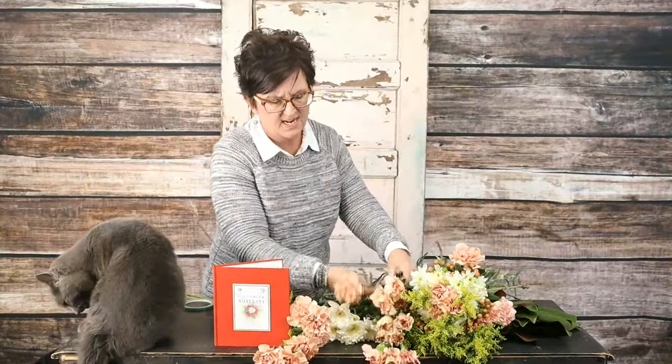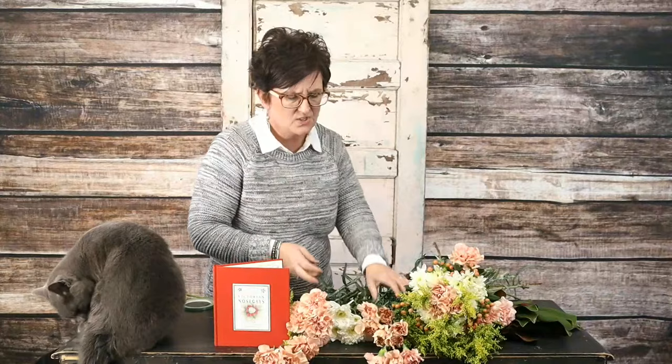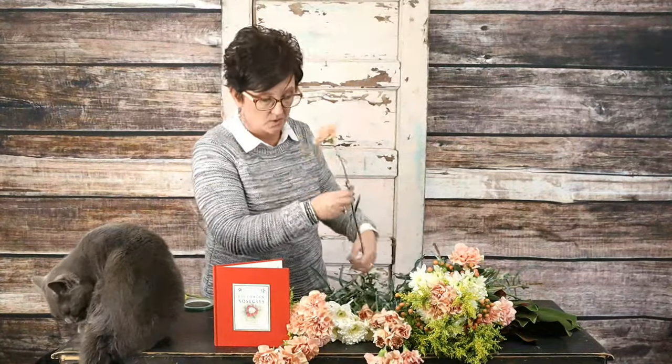So all these flowers that we're working with today, all of them came from a company called Budsy. And so they're such fresh flowers. I mean, you see how tight those blooms are. So fresh. And they last for so long, like so long.